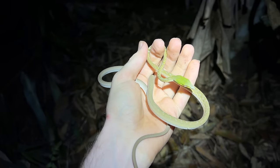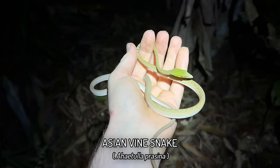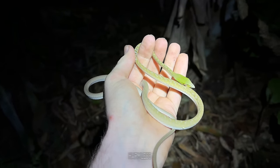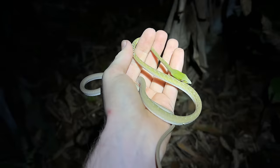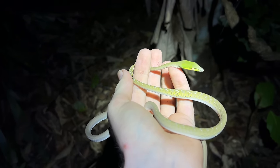So I found this little sleeping transition morph brass. You know, it's brown, but not too small. And you can see the green starting to come in on the head now. You know, the species is very common. I overlook them a lot, but I figured why not show this one on the channel, because it's kind of an interesting morph here.